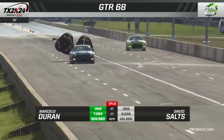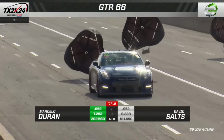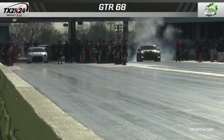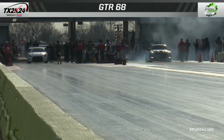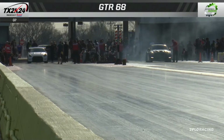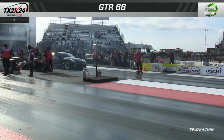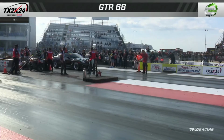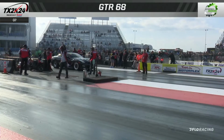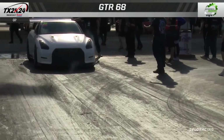At 202 miles an hour for Marcelo. That's a heck of an opening shot. That'll move him into the number 2 qualifying position. 823 at 181 on the opposite side. That will keep David Saltz number 13 as Marcelo inserts himself into the number 2 spot. Still everybody chasing the 689 at the top of the qualifying spot.